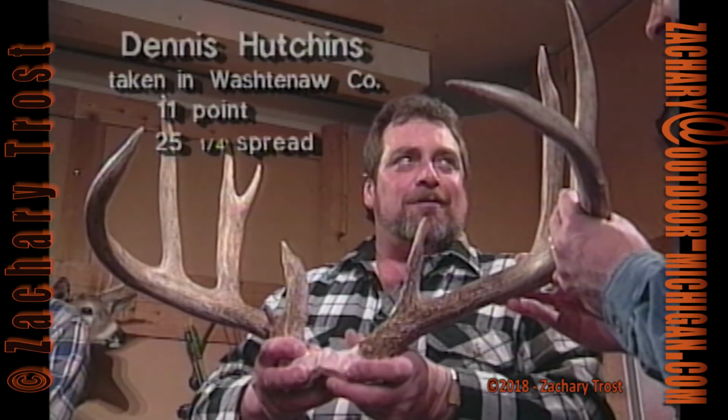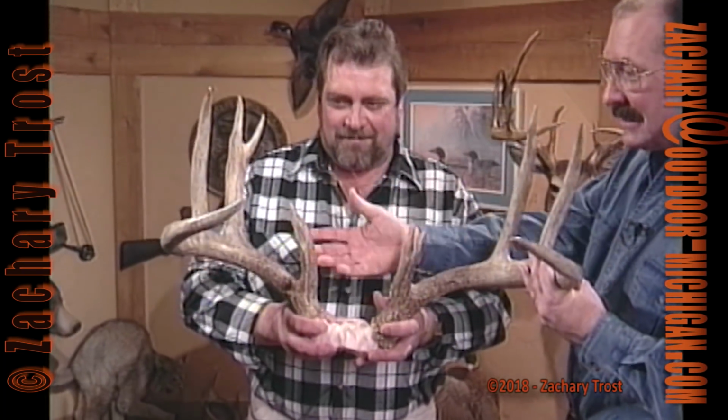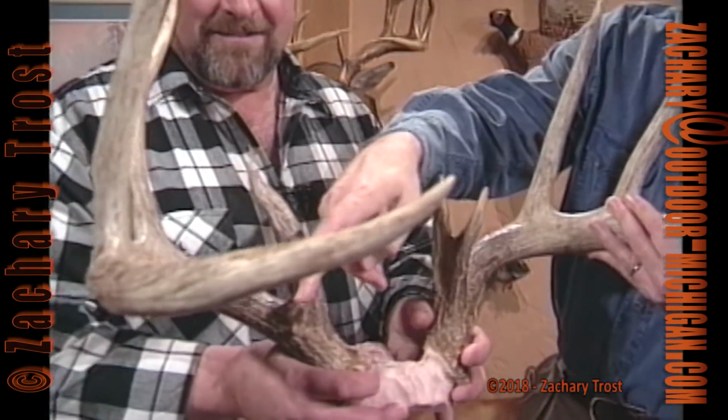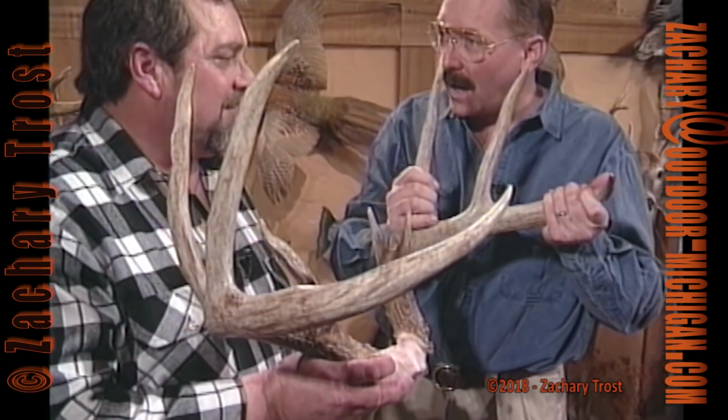Now we're going to take a look at an 11-point buck that does have a massive spread, 25¼ inches. This was taken in Washtenaw County by Dennis Hutchins from Ann Arbor. You got this on the 3rd day of the season, huh, Dennis? That's right, yeah. Look at the size of this baby. 1, 2, 3, 4, 5, 6, 7, 8, 9, 10, 11. Holy, what a massive rack.